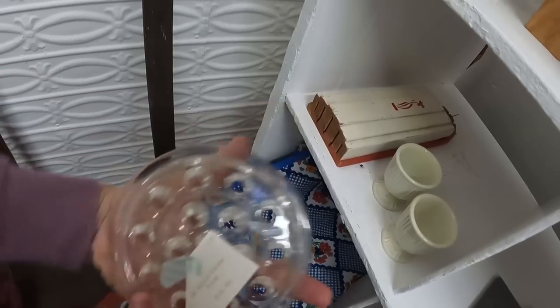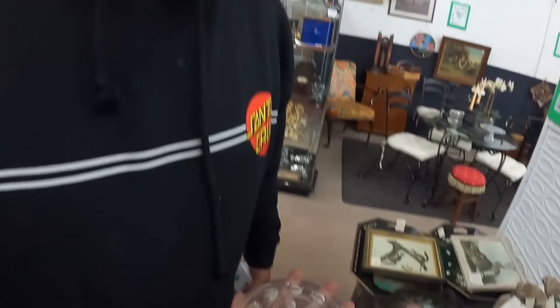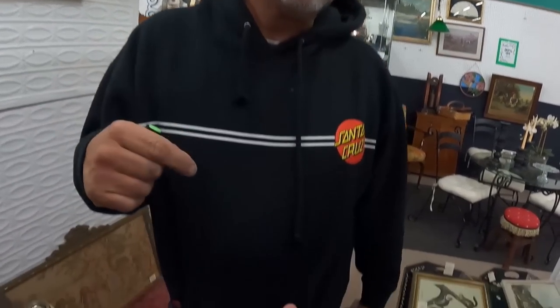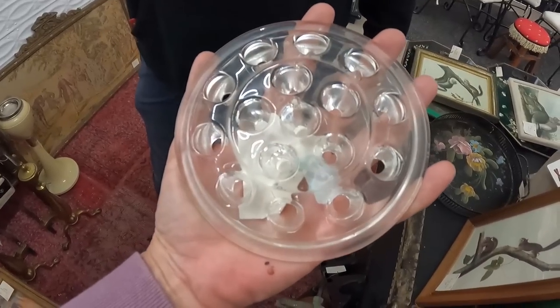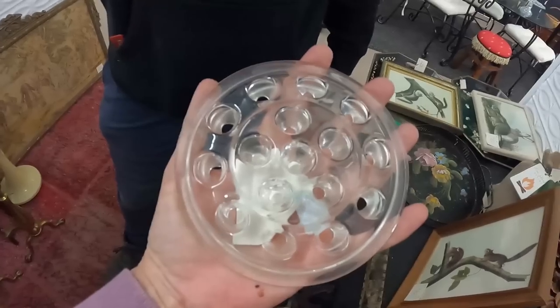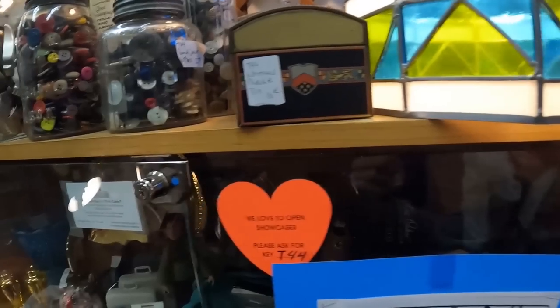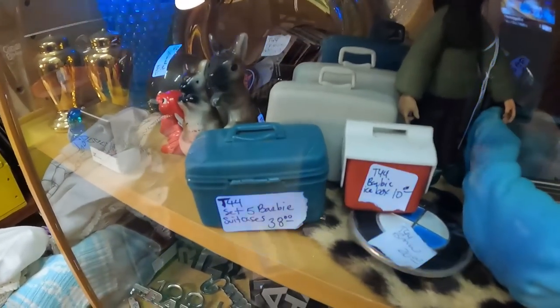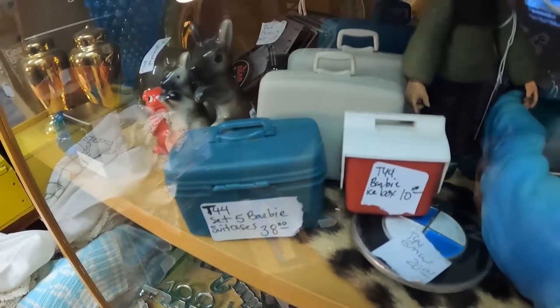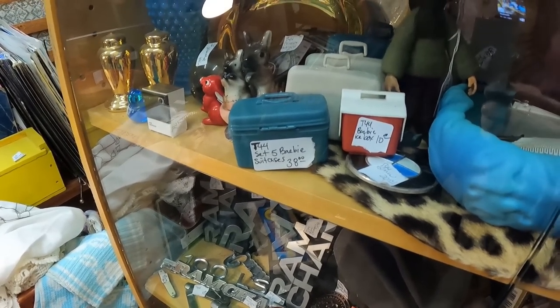Okay, this is a 16-hole glass frog. What is a glass frog for, though? You know, I saw somebody discussing it the other day, and I don't remember what they said it was for. I mean, obviously you stick something in those little holes and it holds them, but like what? I can't imagine. What is this little doll luggage? How cute is that? And a little dolly igloo. It's a Barbie ice box.